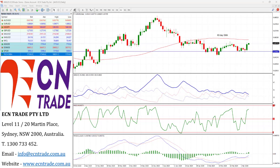Powell's testimony continues today, Thursday, before the House Financial Services Committee, and tomorrow before the Senate Banking Committee. Economic data reveals US private payrolls slightly fell short of expectations in February, while the JOLTS report signaled a slight decrease in job openings and hiring in January. Investors are now waiting for Friday's non-farm payrolls report for further insight into the US labour market. The forecast suggests an additional 198,000 jobs.